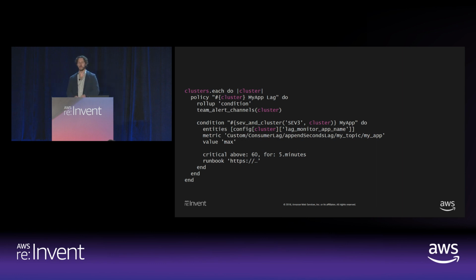Where things start to get a little more interesting is in examples like this. Because this is all Ruby code, we can add loops and we can add function calls and so on. So in this case, we're looping over all of our clusters, and then we use that cluster identity in a couple of different ways in the alerts that we generate. So the simplest one is that we're just inserting the cluster name into the alert policy. But things get a little more interesting from there.